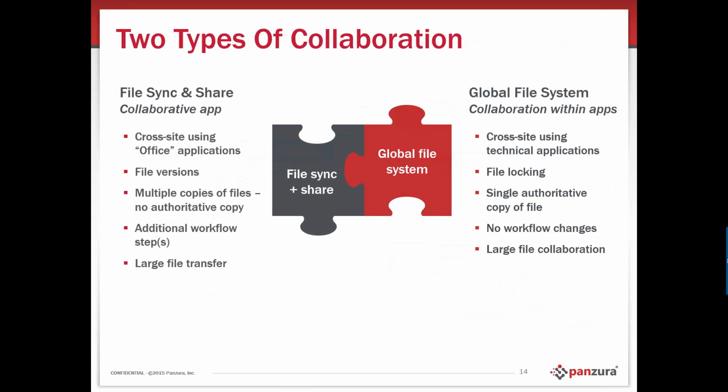So here are two types of collaboration: file sync and share versus what we actually offer, which is a global file system. With the typical file sync and share, you're just trying to copy things across the different locations, cross-site using, say, Office applications that know how to work across regions. And if you were to open up these files, it would say if somebody else has it in use. Whereas for us, with our global file system, we actually take advantage of technical applications. There are file versions with file sync and share, whereas for us, there's file locking, and we take it very seriously. There are multiple copies of files and no authoritative copy, meaning it's not all centrally located, with file sync and share. And for us, there's a single authoritative copy of the file, and that's it.